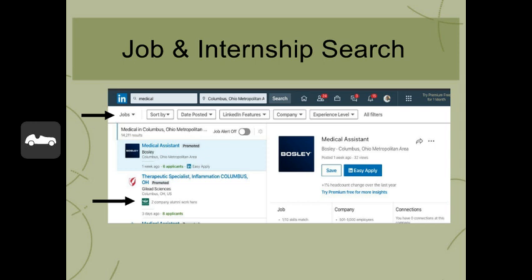In this example, we see that by typing in medical and Columbus, Ohio, over 14,000 results are displayed. If you want to narrow your search by a more specific term or position title, this will make the search much less overwhelming.